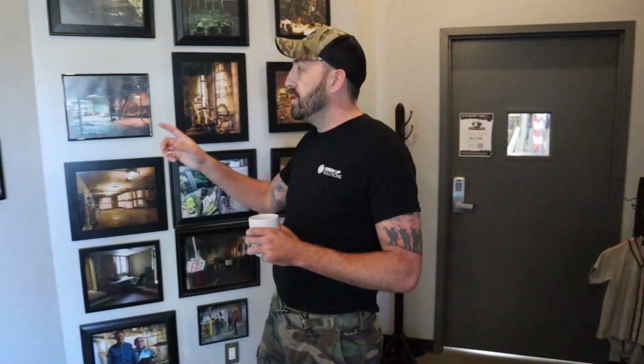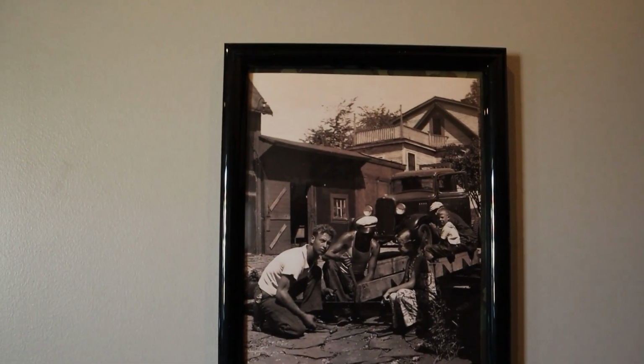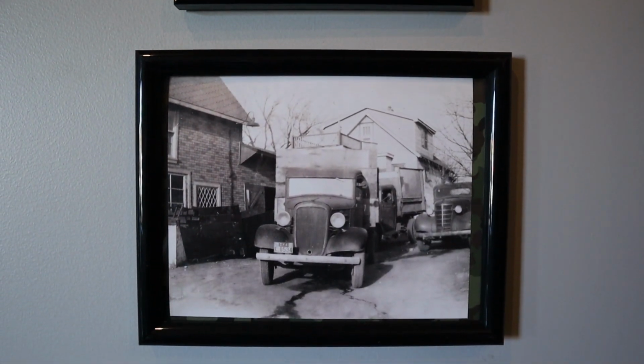The story starts back in the 1930s with this guy. This is my grandfather, Otto Flutcave. He had his recycling and salvage business, Flutcave Salvage, on Richards and Capitol Street on the northwest side of Milwaukee from the mid-30s until his death in '59.